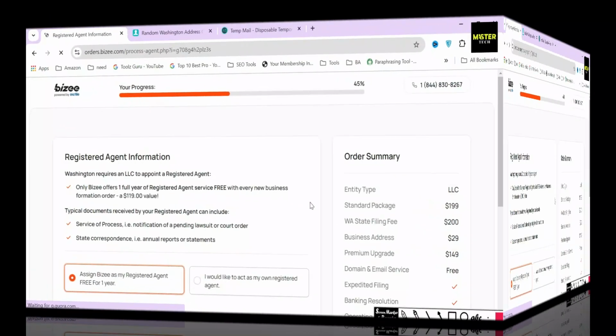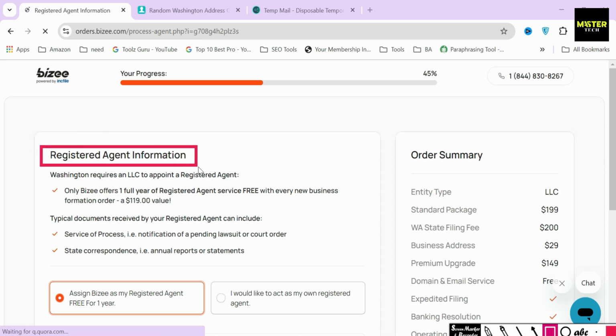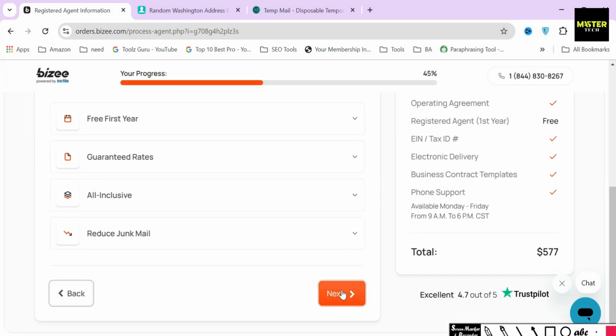After that, Bizee will ask you whether you want to get a registered agent through them or not. Getting a registered agent is a legal requirement in order to file an LLC in any state. So one way or another, you are going to need one. Bizee is providing registered agent service free for 1 year, and after that, it's $119 per year. So, I highly recommend you choose the free 1-year option and then click on the Next button.